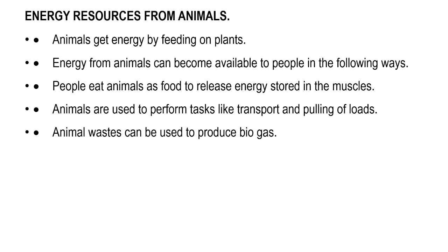Now, energy resources from animals. Animals get energy by feeding on plants, and the energy from animals can become available to people in the following ways. People eat animals as food to release energy stored in the muscles. Animals are used to perform tasks like transport and pulling of loads. Animal wastes can be used to produce biogas, like cow dung.